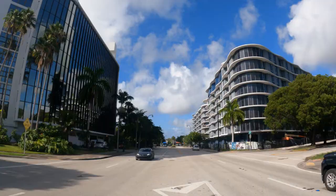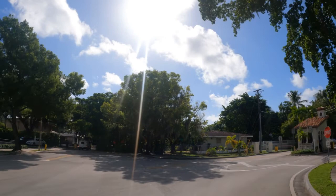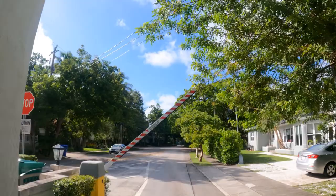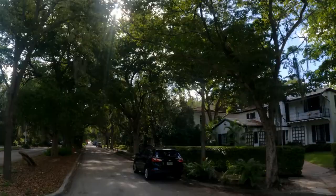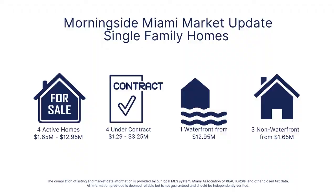Now I'm driving south on Biscayne Boulevard, and I'm going to take a left into the Morningside neighborhood. Morningside is also a gated neighborhood. It was established in 1984 with just over 400 homes. And people love it because it's really a perfect escape from the hustle and bustle of the city. You can see right now I'm going to drive through into Morningside. You're right by Biscayne Bay, but it's still really close to everything that the city has to offer. It's a very well-planned subdivision.